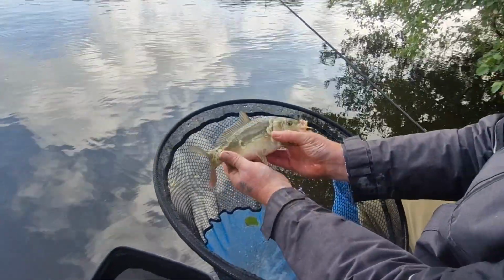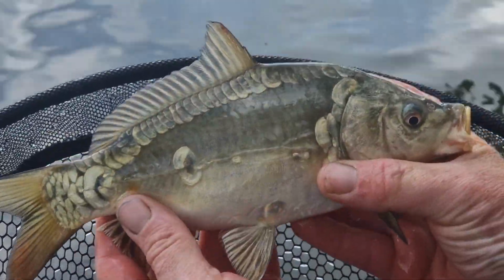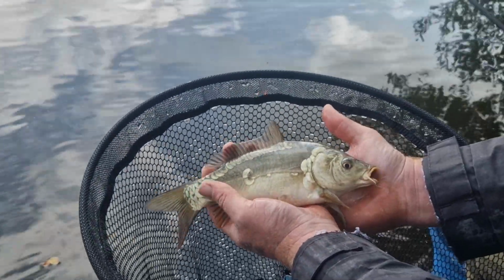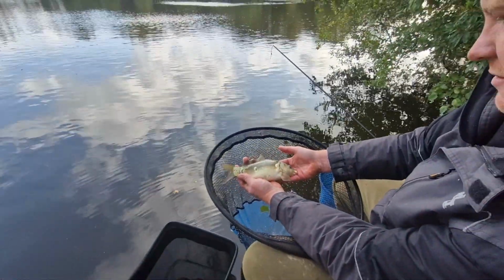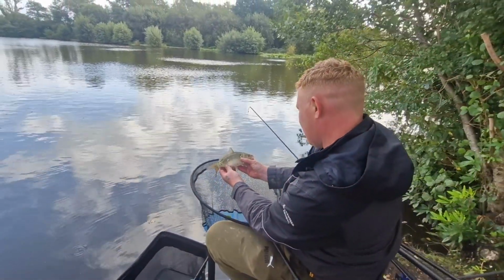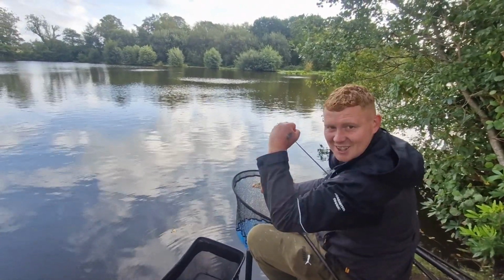Look at this little dorsal. That's one of them ghost mirrors, that is. Ghost mirror. Look at that, absolutely gorgeous. You imagine him now in a couple of years. That's absolutely gorgeous, that is. Smart, aren't they? Yeah, really smart. A bit of orange coming through at the back as well. Oh, I'm made up with that one. Fish of the day for me, that one, I reckon. It's proper cool. Come on.